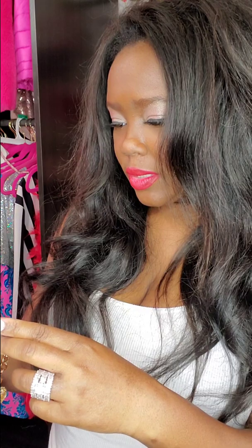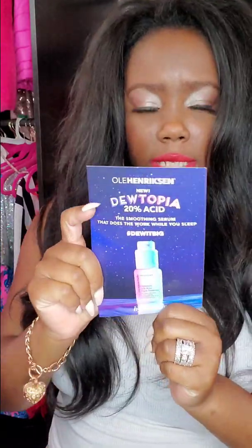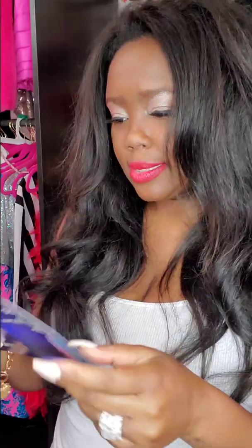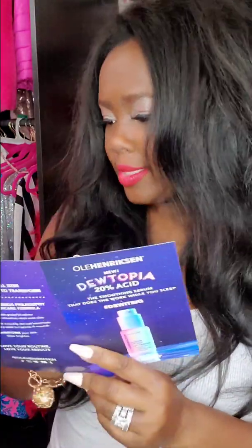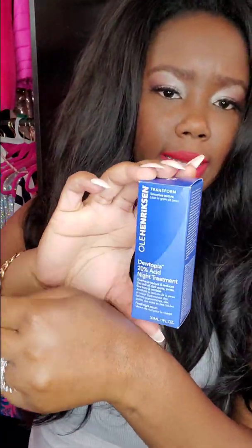This is, okay, this is a smoothing serum that works while you sleep. So this is what that looks like. And the inside, okay, these are just things that I need to do to finish out this campaign. So this is what the packaging looks like.